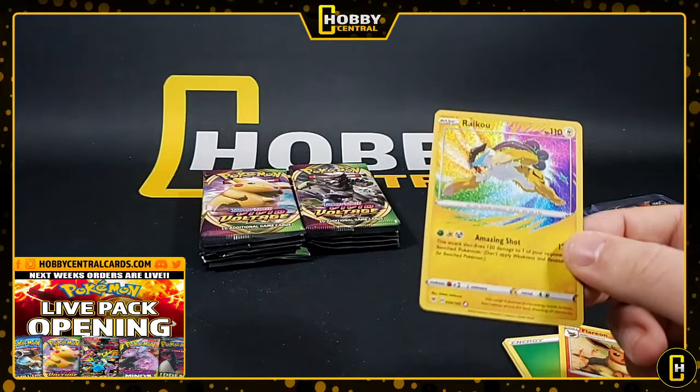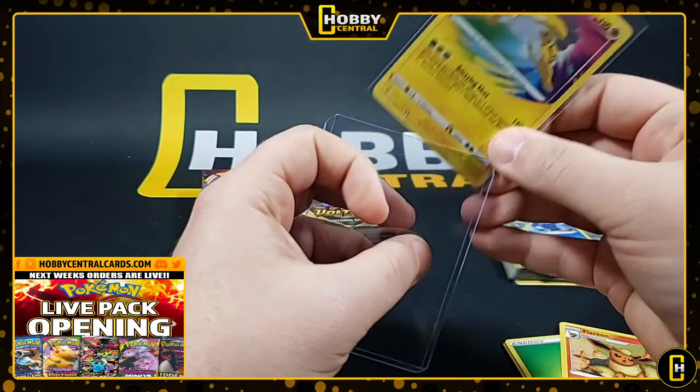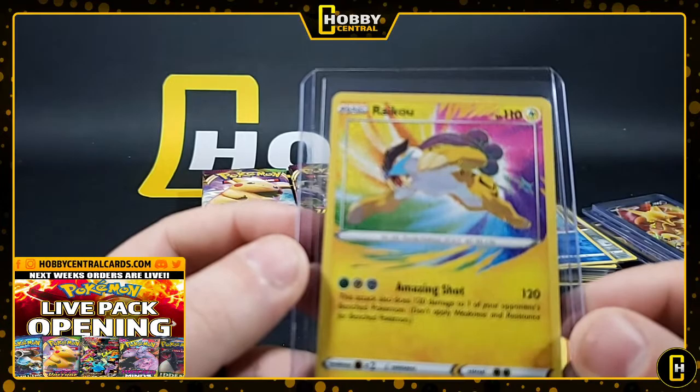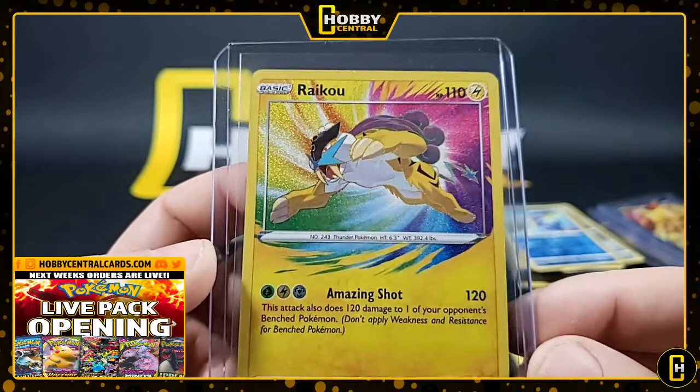There you go. Amazing Rare Raikou. Is that how you pronounce that? Raikou? Beautiful card. So, yeah, we have more in transit. It is paid for. It actually hasn't even shipped yet. What is that noise that I keep hearing? What is happening? Something's going shwing. I don't know if you guys can hear that or if it's just me. Beautiful. I love the Amazing Rares so much.